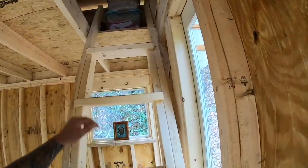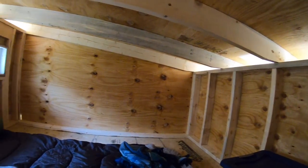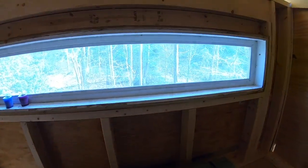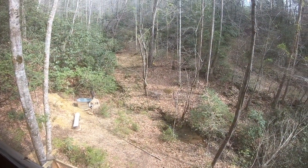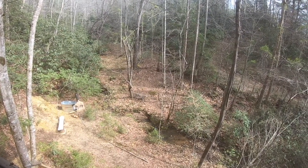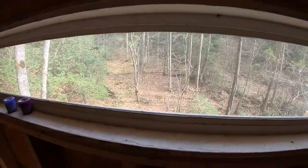So let's take a look at this loft. This thing's pretty awesome. Fenn has it all set up. She's camped up here a couple times. So she has some bins with some of her stuff in there, and then has a bedroll and sleeping bag set up. Plenty big up here. I love that view. And I'm just going to enjoy the stream right now because it's absolutely beautiful. Wow, what a spot.